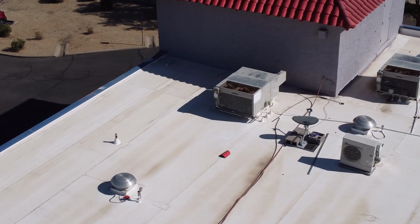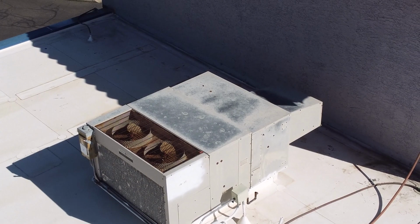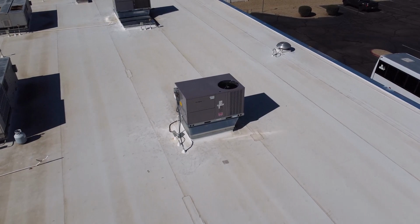I don't know how many have been replaced, but these units were tough as nails. Oh man, this is a nice find. After all, I'm glad we came here. More of them. I don't think any of these units have been replaced with anything else. Here we go. Is that Carrier? There's a Carrier there and a curb. Carrier or similar.